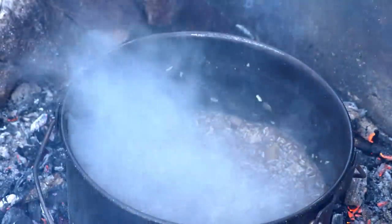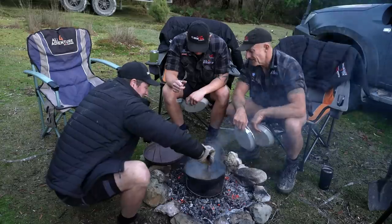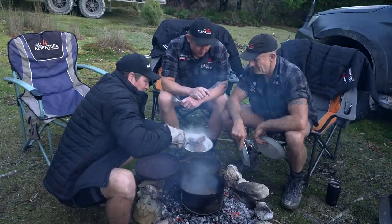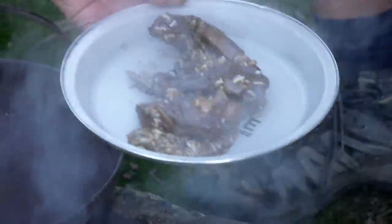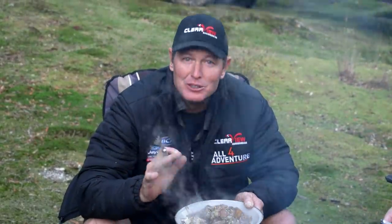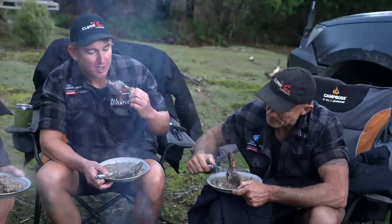Look at that, boys. Good. Spot on. That's what you call comfort food here in the Tassie Highlands. In the far south, about as south as you can get. There you go. Oh, look at that. Simon, how good does that look? Well, there you go, guys. That is a beautiful red wine jus lamb chops with rice. That's spot on the money.